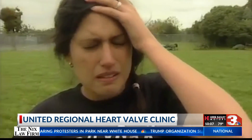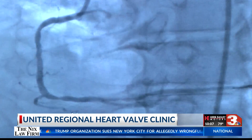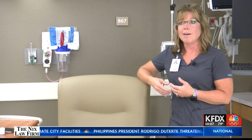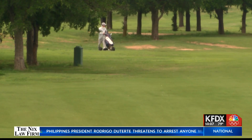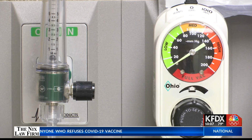Shortness of breath, fatigue, dizziness, lightheadedness, they're all symptoms of aortic stenosis. A lot of times these symptoms also get dismissed by this population because they say, well, I'm getting older. So I'm 74 years old, I shouldn't be able to walk the entire golf course. But once they start to see this progressing, that's when we really need to see what's going on.